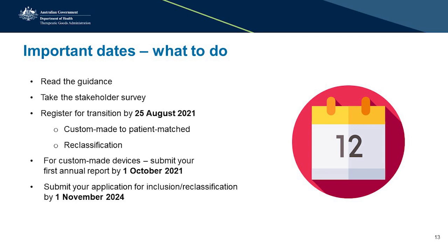We will also be updating the guidance with new versions as we refine the information, and we will be producing more resources to support you. Other educational material, including fact sheets, will be produced, particularly if you are transitioning a device to inclusion in the ARTG.